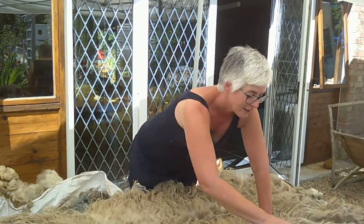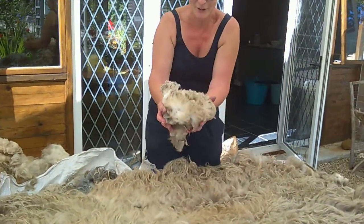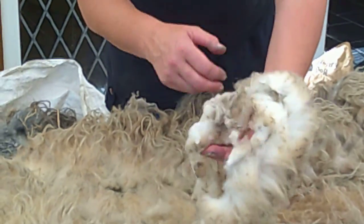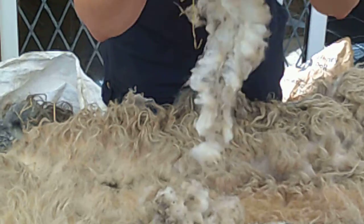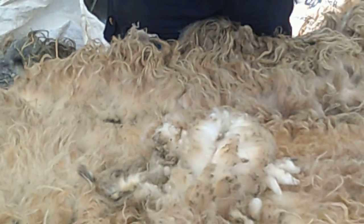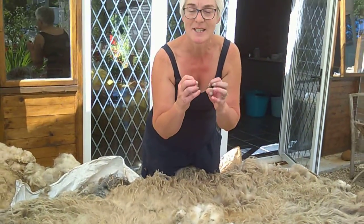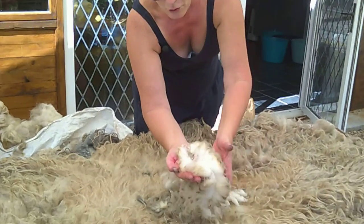And one of the things that, this little bit I wanted to keep. Now, if I was being really sensible, I would really be throwing this away, I think, but I'm not going to. This is from our very smallest sheep, Bella, and every year she has always had the shortest, tightest coat, but it makes the most gorgeous fleece.